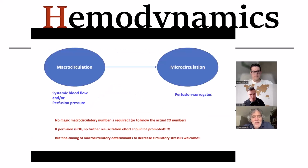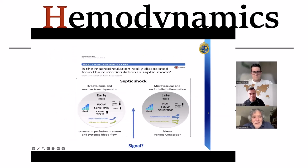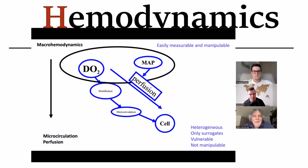And then it is complex to assess tissue perfusion because in general we use perfusion surrogates. What we do in actual clinical resuscitation is to manipulate macrohemodynamics. I mean, manipulate the determinants of cardiac output or systemic blood flow and mean arterial pressure, which is the perfusion pressure. These variables are easily measurable. You can easily assess cardiac output now with many devices, less and less invasive along the years. And mean arterial pressure is relatively easy to assess also. And you manipulate because cardiac output is systemic blood flow, as I said, and mean arterial pressure is the perfusion pressure at the end.